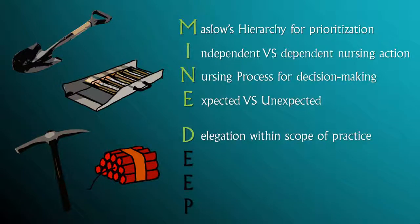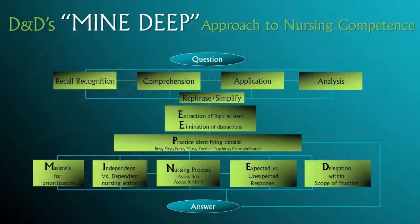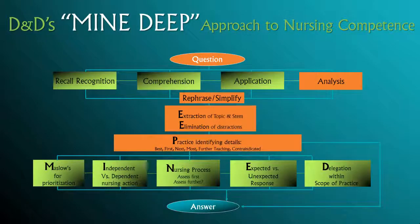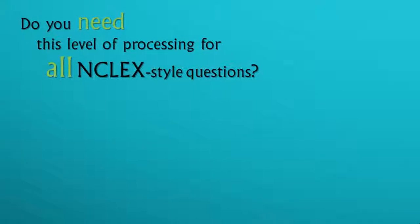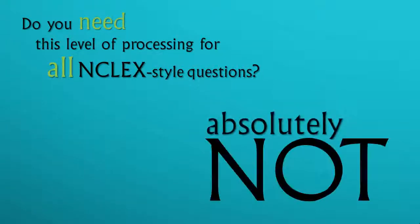Think of these as formulas or recipes in managing patient problems we encounter as nurses. Depending on the question, you decide which recipe or formula would best fit in order to arrive at the solution. D&D will address each of these tools individually in our upcoming videos. Now, do you need this level of processing for all NCLEX-style questions? Absolutely not. It all depends on the level of question you receive.